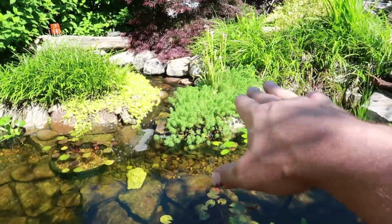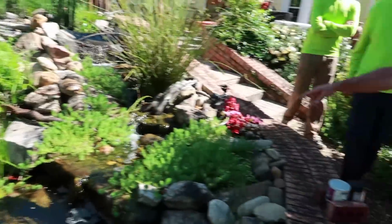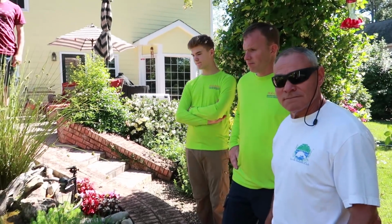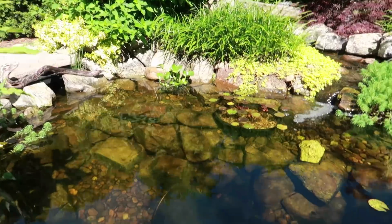Look at that. The beautiful parrot's feather, once again softening the edges. That's from Jeff's pond. He started me with the Jenny and the parrot's feather. Yeah, the creeping Jenny on this side. That's what's fun, is that Jeff just transplanted a few of his plants over here, and now you've got this beautiful ecosystem water feature.